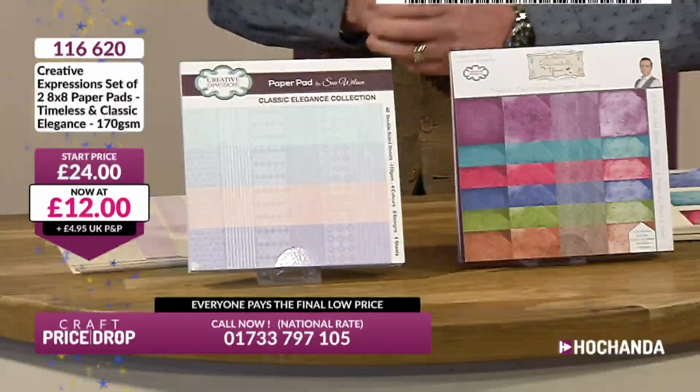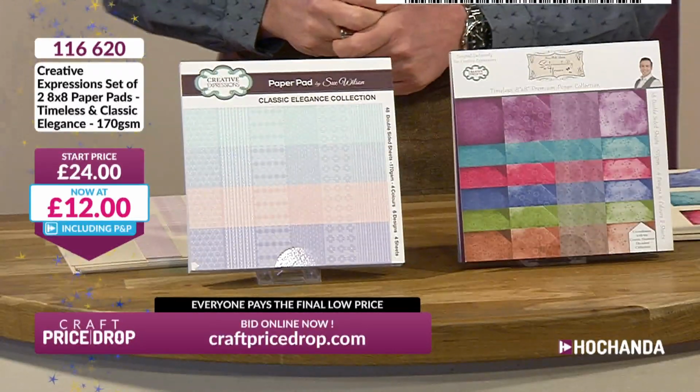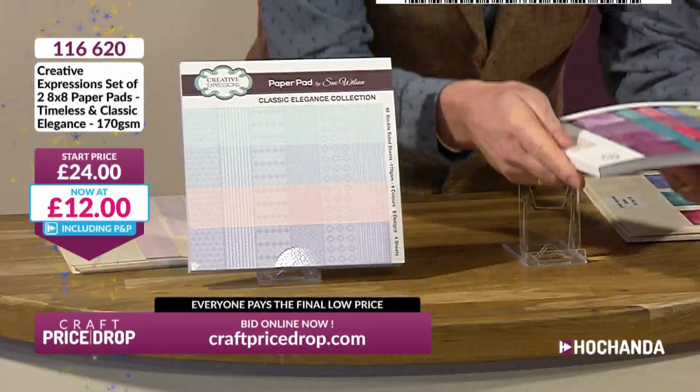We've taken it down by half. Only paying the price of one pad, £12, but you get both. Only £6 per pad now. They should be £12 each for 96 sheets of quality paper, 170 GSM. Let me flick through the one that Phil's designed again as well.